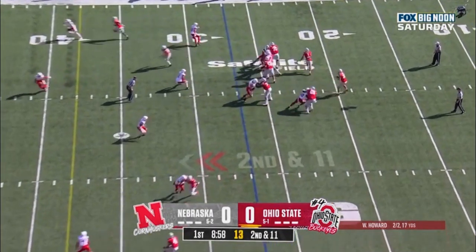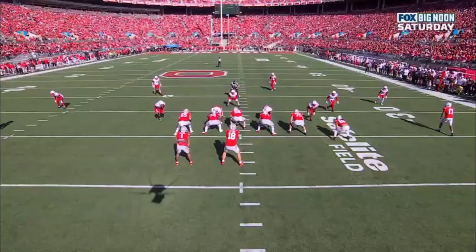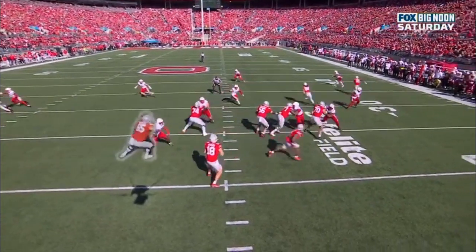2nd and 11. Howard jitterbugging in the backfield. He's got to move, and he can. Slides down at the 30. At Oregon a couple of weeks ago, he thought he had slid down early enough. Yeah, he really did, and you know, you feel for him in that regard.